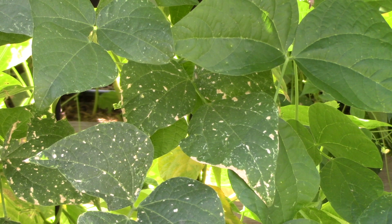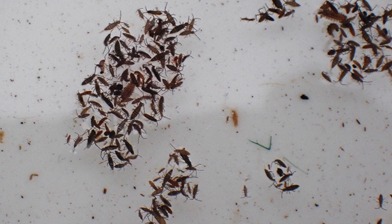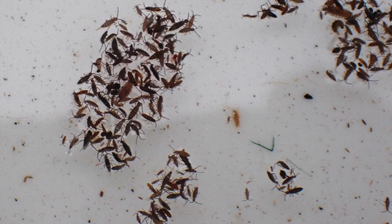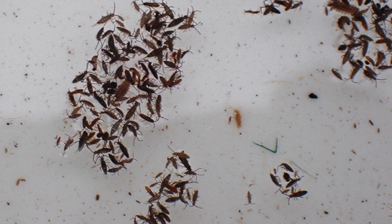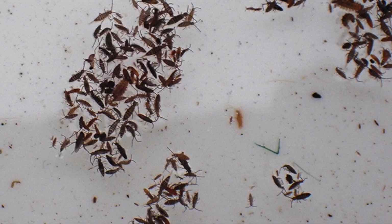So this is what the thrips damage looks like on our pole bean leaves. That looks pretty nasty, doesn't it? This photo shows you what thrips look like, and they are tiny. They are just about a 1/16 of an inch long. And what this photo is all about is that I had trapped some, which we'll talk about more in a moment, and knocked them into a bucket of soapy water.